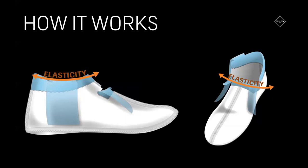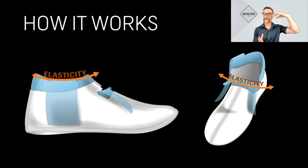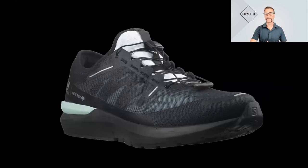So how does it work? Well, we integrate elasticity into the booty. And so you'll see here in those blue zones are the zones where we have elasticity. So around the cuff, in that heel zone, and then also over the vamp of the shoe, around that gusset, around the top where the lacing is. So this again allows that foot to get in and out, but once it's in there, you're going to have that secure fit of a shoe, which makes it ideal for a running shoe for sure. And it integrates into the Sonic 4 beautifully.